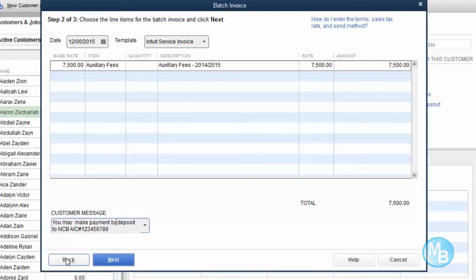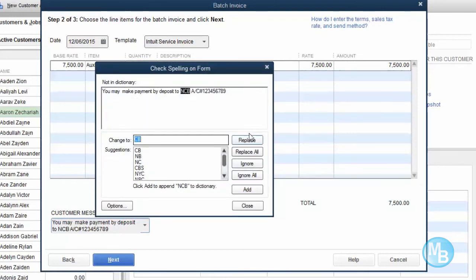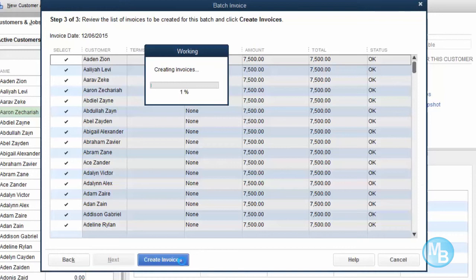Right. And we will select next. That quickly. It's now creating the batch. So basically what QuickBooks is doing now is to create 1,004 invoices in less than a minute. Just think about how much time it will take for you to sit down and create 1,004 invoices individually, and the kind of resources it will take in terms of human resource.